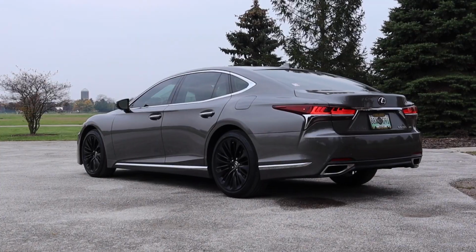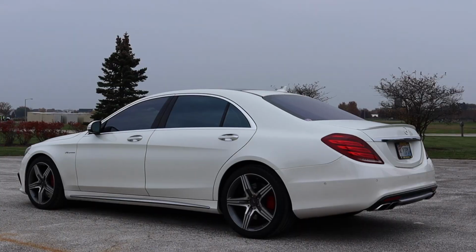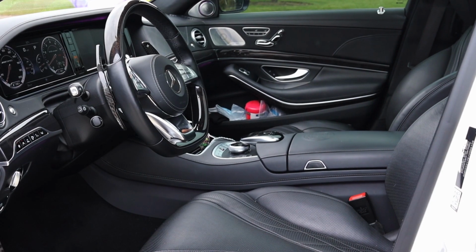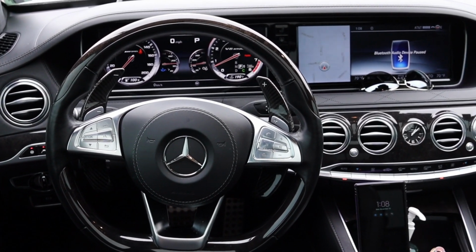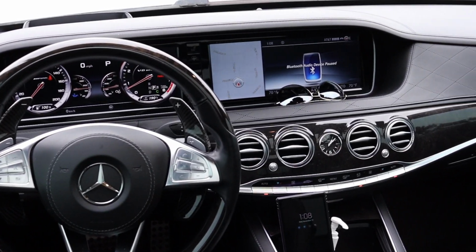Is this really better than the LS500? Does the LS500 belong with vehicles in this segment? Well, the materials are a little bit nicer, the buttons are a little bit firmer, the speakers look a lot nicer actually, but it's all marginally. This car doesn't particularly blow the LS500 out of the water in any category besides straight line speed, which with a turbo V8, it better blow it out of the water.